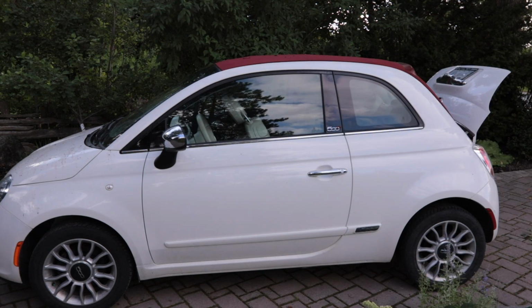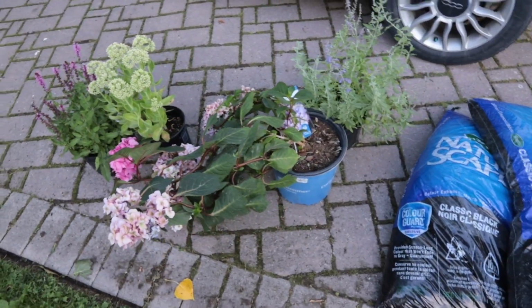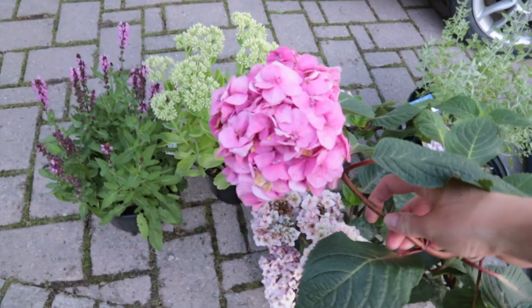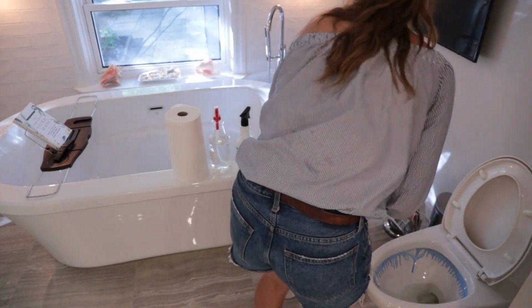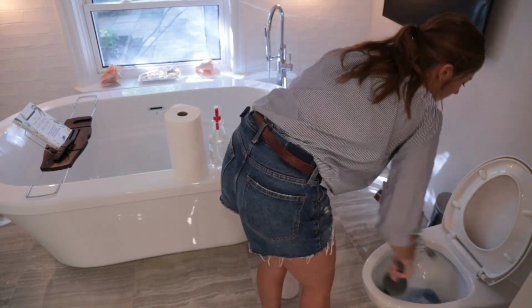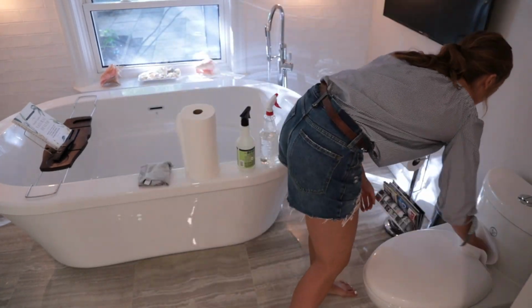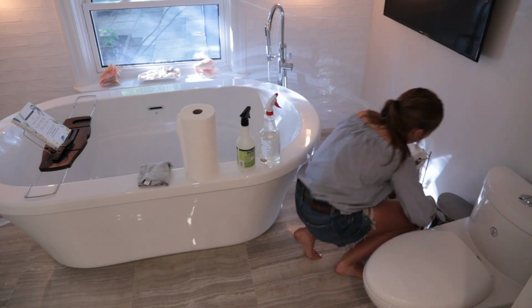Just taking a quick break from inside and heading out to the car to unload from the garden center earlier in the day. And my boyfriend is going to plant some of the perennials I got. I just got a couple things because I noticed our gardens are quite green in July. So I found hydrangeas, some lavender, and then a couple other plants, but I'm no gardener, so I can't even remember the names.